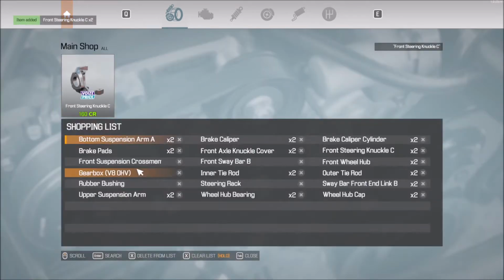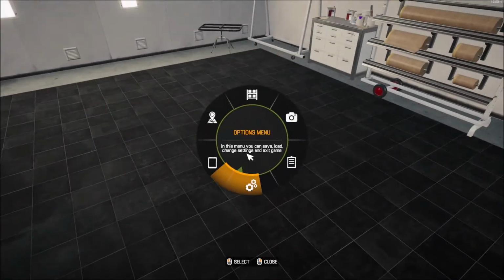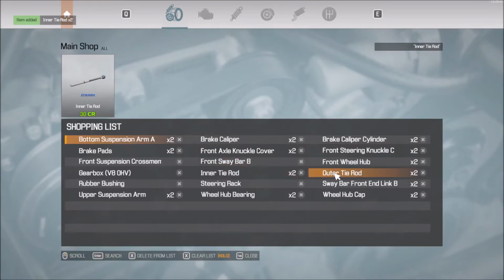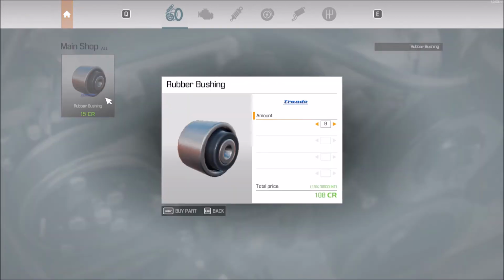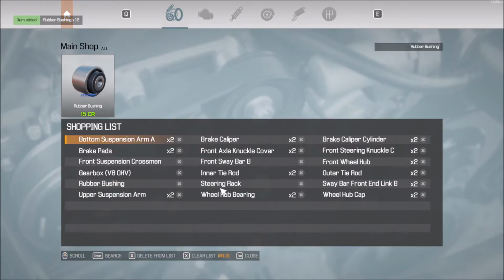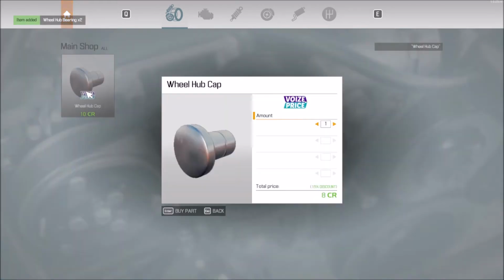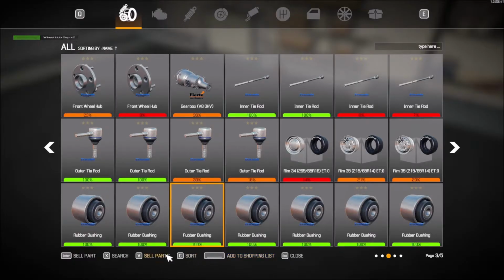Steering knuckle C2. Cross member 1. Yeah, that other cross member was in bad shape. Sway bar B. Let's skip over that. We don't want that one. Inner tie rod 2. Outer tie rod 2. Rubber bushing, I think it's 12 for this one. It's got both the upper and lower A-arms in it, so I believe we're good with going with 12. And wheel hub.